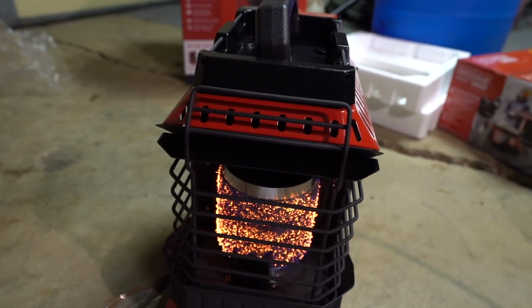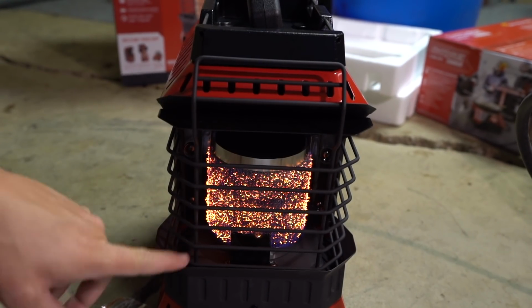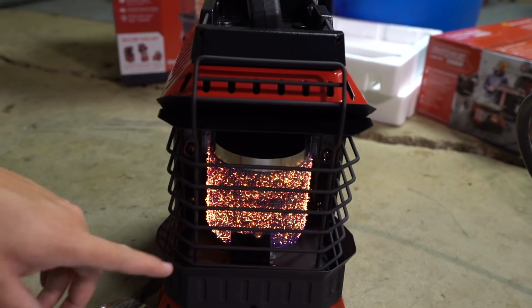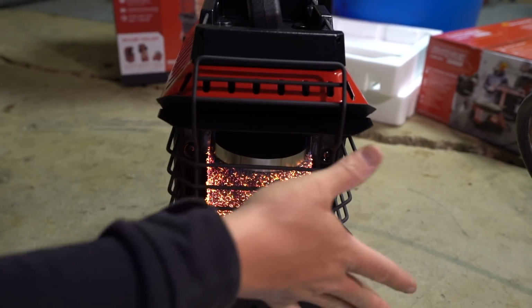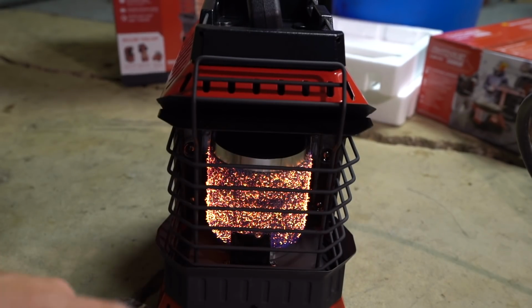Now we're cooking with oil. Well, that was easy. That looks cool. That looks really, really cool. Opposed to their other heaters, which just had square panels, this one wraps all the way around. I don't know if this material's made of any different stuff, but I will say it looks pretty cool.